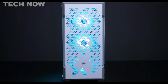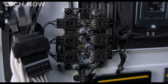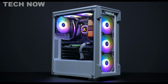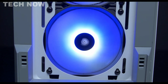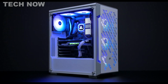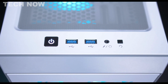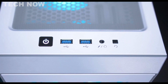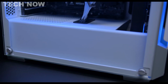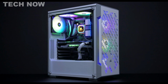Storage options are plentiful, with room for two 2.5-inch trays and an additional removable cage that can house either 3.5-inch or 2.5-inch drives. The case is compatible with Corsair Link and iCUE software, allowing dynamic RGB lighting synchronization across all compatible Corsair products, including fans, LED light strips, DDR4 memory, keyboards, and mice, creating a visually cohesive and stunning system setup. For enthusiasts seeking both performance and aesthetics, the Corsair iCUE 220T RGB Airflow stands as an excellent choice.